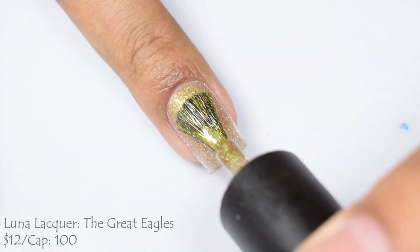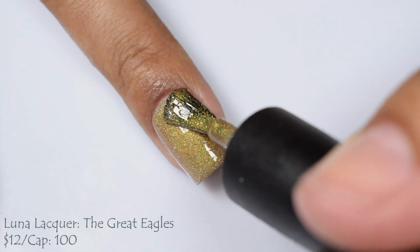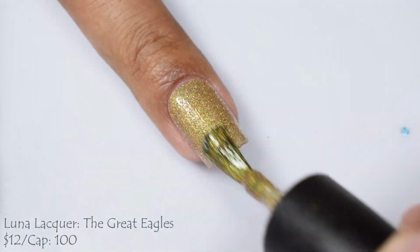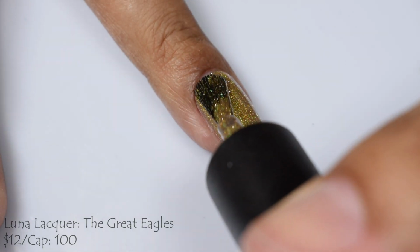So we have a very dense formula. It was very smooth on application for me. I appreciated that it does have a heavy formula, but we have a paddle brush to really help smooth this on like a dense type of butter over toast.